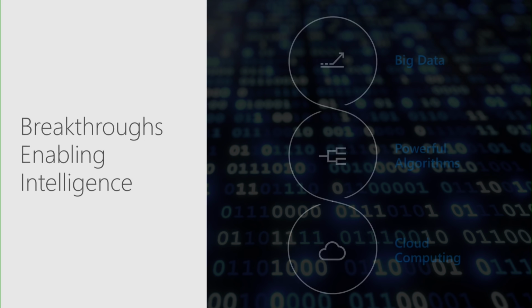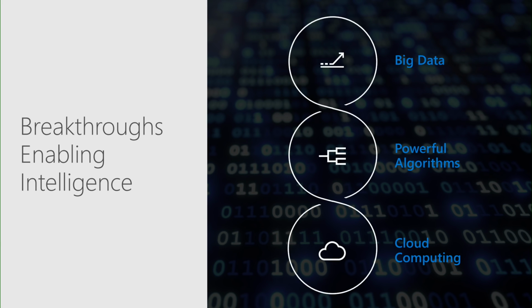I'm Anna Roth, the Program Manager on the Microsoft Cognitive Services team, and I'm here to talk to you today about what's new with cognitive services. So cognitive services really sits at the nexus of a bunch of the topics you've heard about today. We're right there in between big data, powerful algorithms, cloud computing.